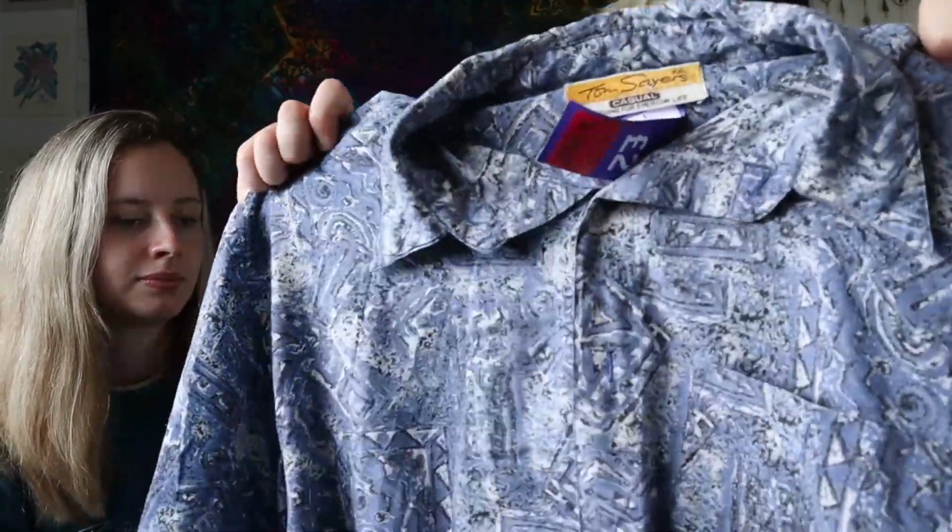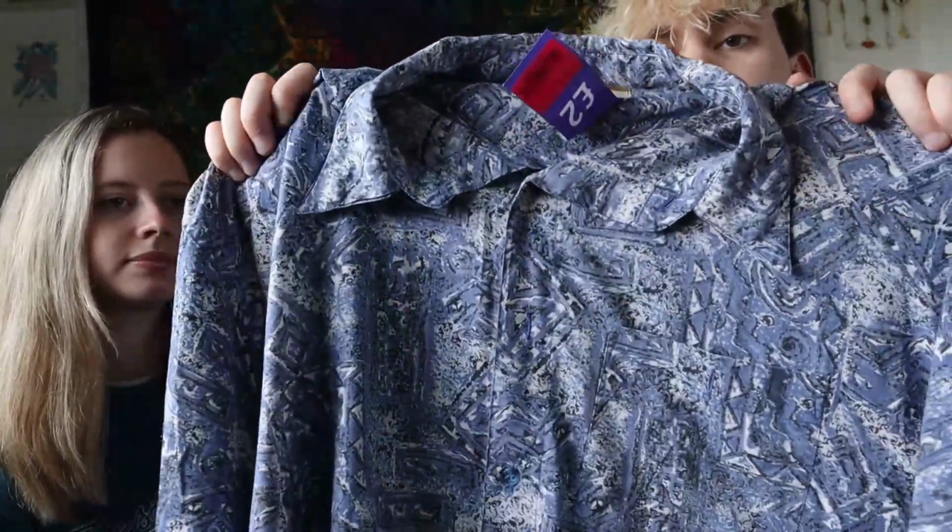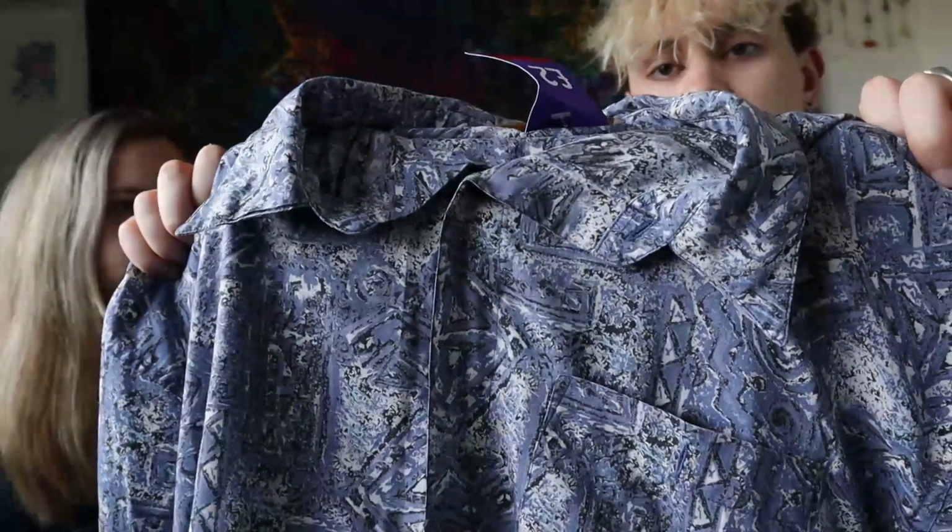Next one, this one's probably my favourite. This is really cool. Anytime I see the festival style shirts, we always pick those up as well. This one is a really nice blue and white design, proper retro, and it's by a brand called Tom Sayers. It is an XXL, so perfectly oversized fit. That was only £2, so can't really go wrong with that. Usually we have to pay up for these, so it was nice to see a nice cheap one there.